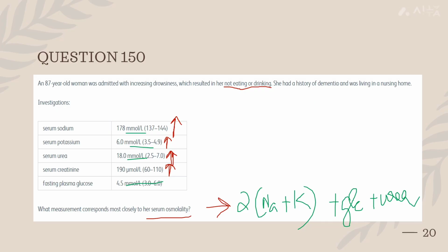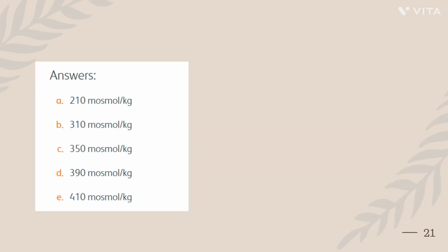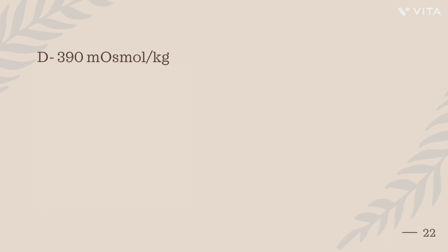So we'll do a quick math. 2 into 178 plus 6. 178 plus 6 is 184. 184 into 2 is 368. So 2 into sodium plus potassium is 368. What about glucose plus urea? Glucose is 4.5, roughly around 5, and urea is 18. 18 plus 5 is 23. So it comes to about 391. We look at the options: 210, 310, 350, 390, 410. What is the closest value? It is 390 milliosmol per kg, that is the unit for calculating serum osmolality.